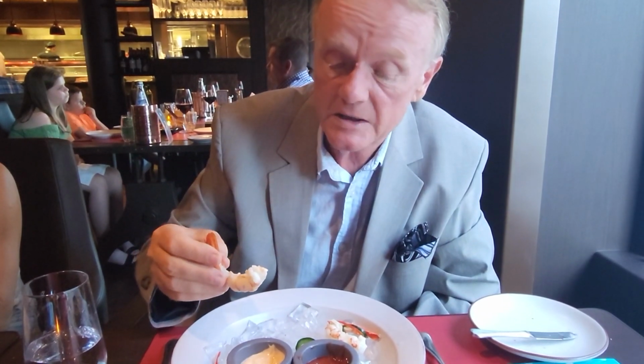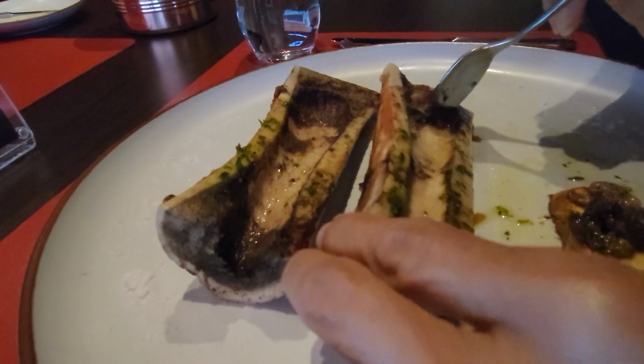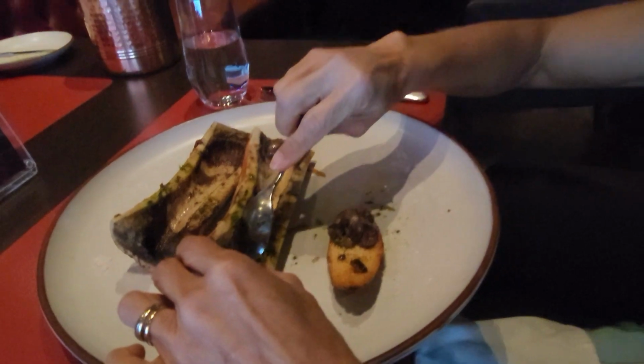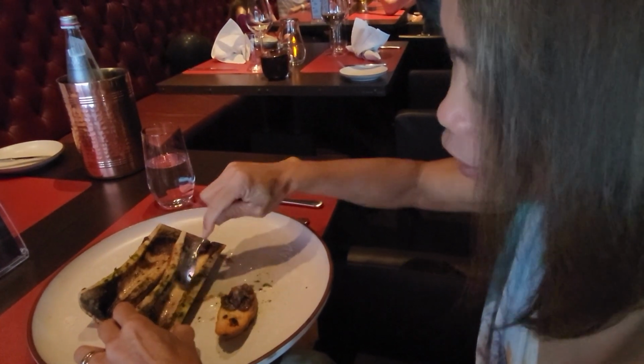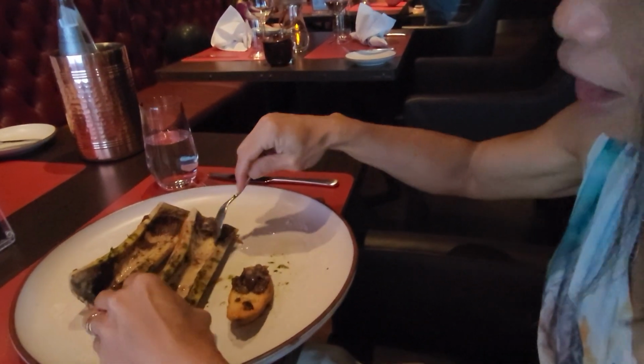Basic maybe, but I mean it's fresh, it's good, but maybe a bit basic. How's it going over here? You successfully scraped the marrow off the bone. Yeah. You know that I like marrow, right? So I will have marrow anyway, no matter how you serve it. Judging by the way I'm scraping it, I do like the way you're scraping it.